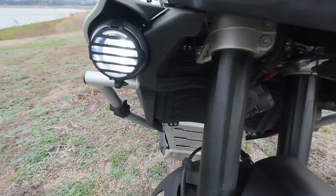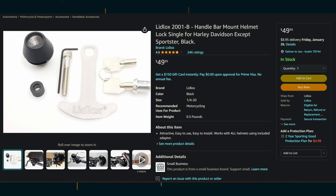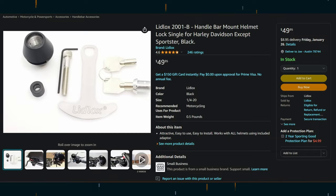They look beautiful and they're practical, and most importantly, they protect the fog lights. Next upgrade that I'm super happy with is the helmet lock. It's the Lid Locks handlebar mount helmet lock. Made in USA, small company, phenomenal service. It's very minimalist, looks really nice on the handlebar, and I'm super happy with it. I even gave the guy a 5-star review, a well-deserved 5-star review. That's the Lid Locks helmet lock.